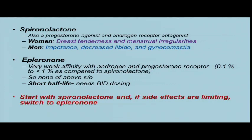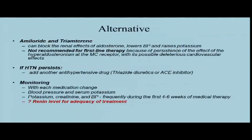Always start with spironolactone, and if side effects are limiting, then switch to eplerenone. And if you can't give both of those medications, but your blood pressure is high, then you have other options. Amiloride and triamterene, they are not as effective as spironolactone and eplerenone, but you can try these medications. And if blood pressure still persists, use other blood pressure medicine, including thiazide diuretic and ACE inhibitor.